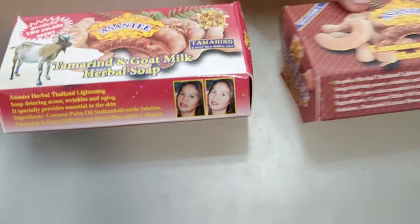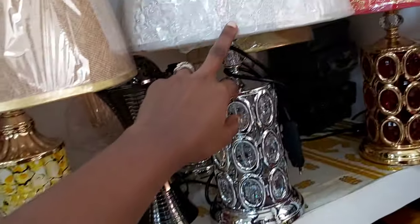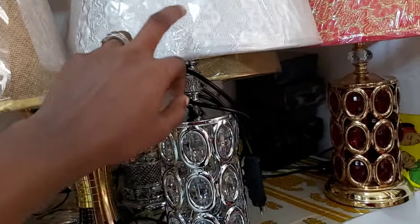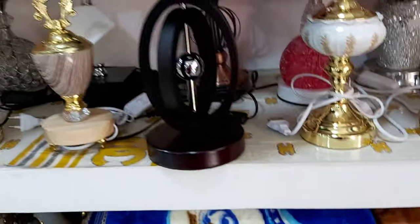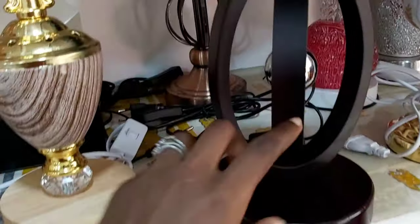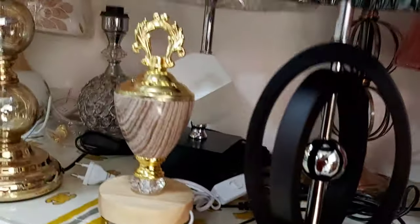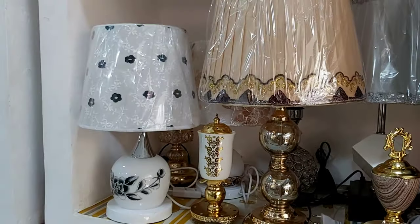Lakini by the guys, some other shops, they sell chandeliers. These are what? Hizi zinaitwa? Lampshades, yeah. Nzuri. They also sell the lampshades. I want to look at this one. This is pretty. Look at this. This is nice. They also sell lampshades.